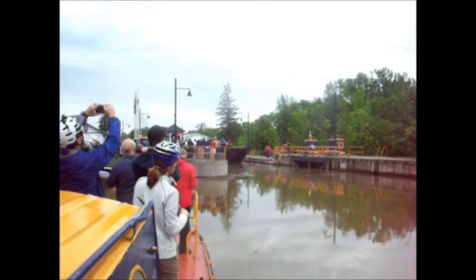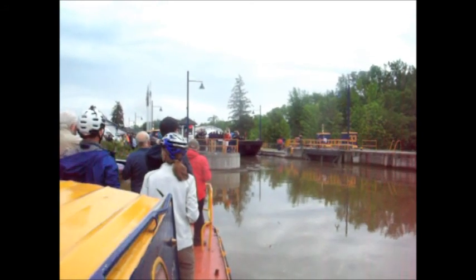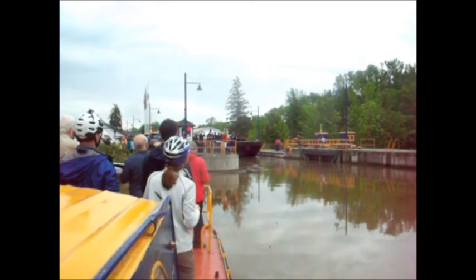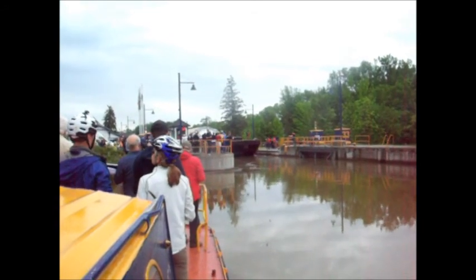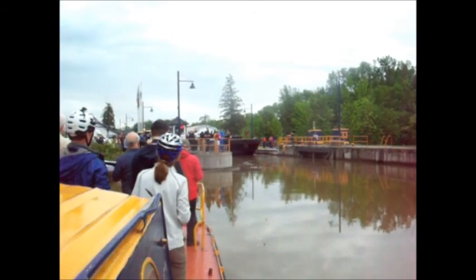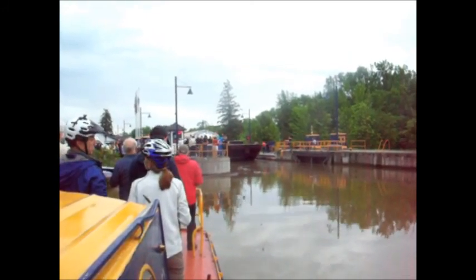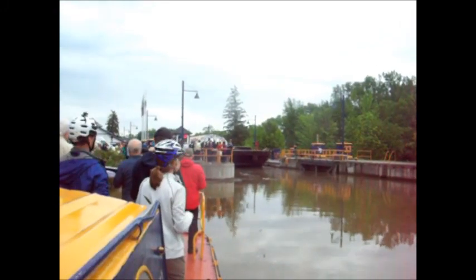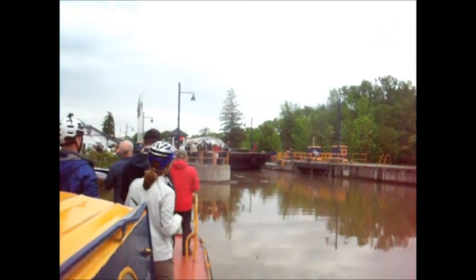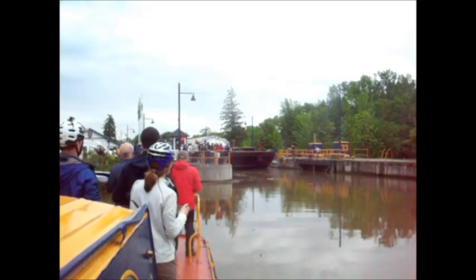1978 or 77, we took two canoes down to Rome, New York along the canal. And we caught the last really big commercial traffic, petroleum barges. It was called the Barge Canal back then, before they renamed it Erie Canal. It is nice seeing barges coming through the locks. Yeah, it's kind of fun.